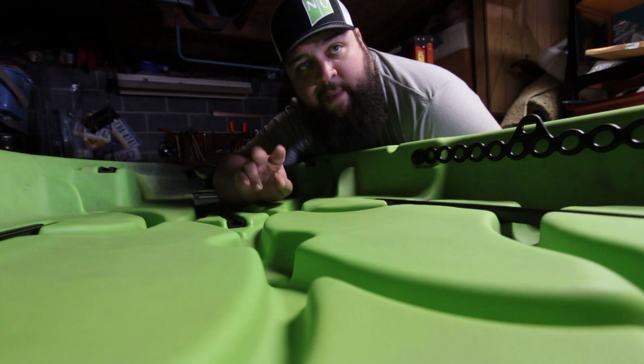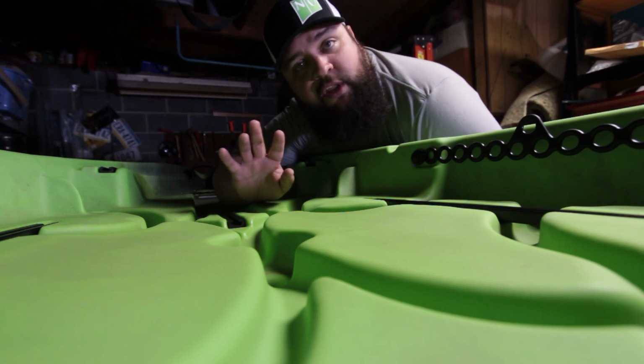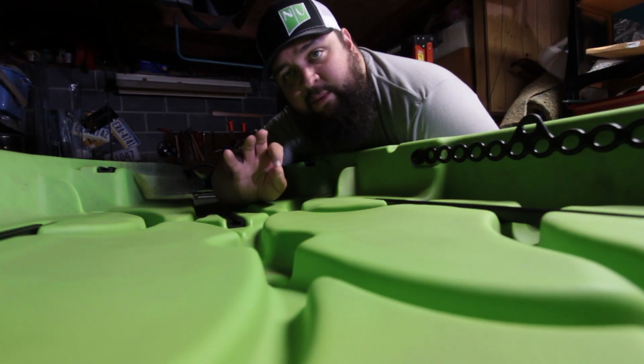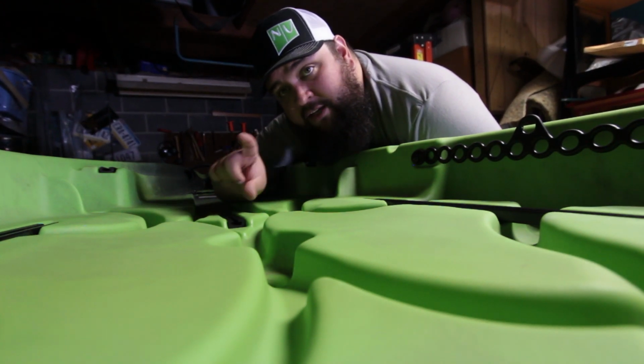Fish finders, camera mounts, your Visipole, anything your heart desires, totally customizable in this boat, and that's what I love about NuCanoe. Yeah, that's a big selling point for me, is you're able to do literally whatever you want, however you want. Hashtag unlimit yourself.